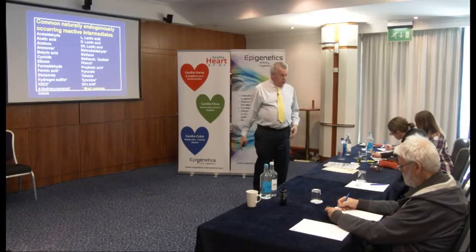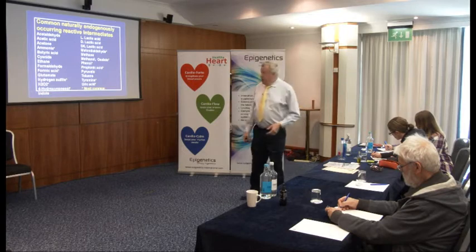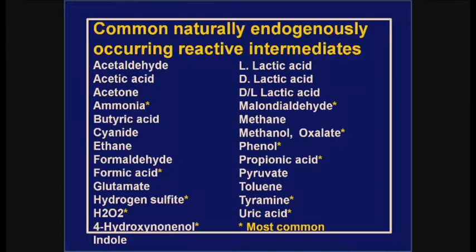So it's become a standard, the ethane breath test. If they're positive, they're high in ethane, it means they're breaking down a lot of their long-chain unsaturated fatty acids. So these are children who need, or adults who need, to take more omega-3, omega-6.